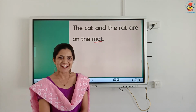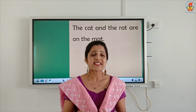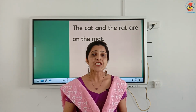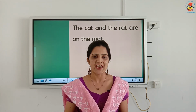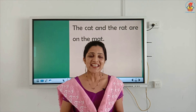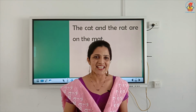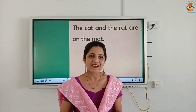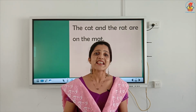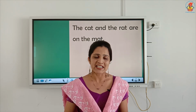Wasn't it fun reading, children? Here, the sentences are made with the CBC words that you already learned and the sight words that I introduced to you today. Keep reading and you will be able to read small sentences from your favorite storybook by the end of the year. Parents, please encourage your child to read these sight words and sentences daily. Only then they'll be able to read more fluently.